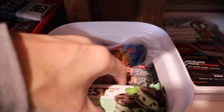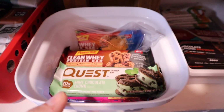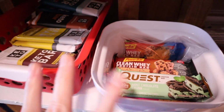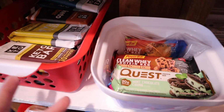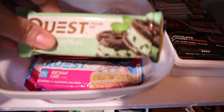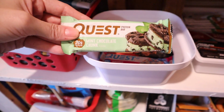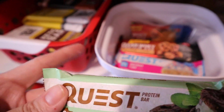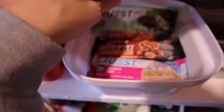The second bar container is basically Briley's. These are Quest bars. These are the ones that her doctor said were fine for her. She can eat either one of these, the Quest bars or the Perfect Keto Bars. He looked at both. He looked at the nutritional value. He looked at the ingredients. He said both are fine with him. So in here we have her number one top favorite Quest bar, and that one is the mint chocolate chunk. She loves these. Again, she is 10 and she does not eat a whole bar. Like in her lunch, I'll either put half a bar or a quarter of a bar or something like that.